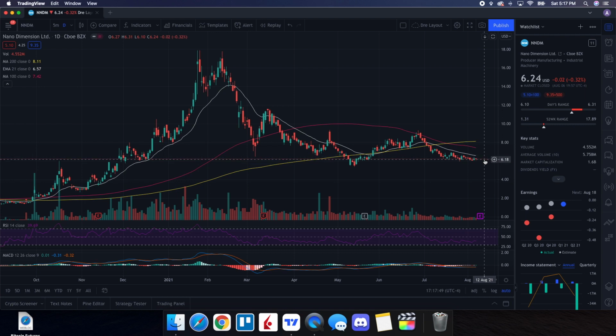And if you want to get into this play on the swings, pay attention to $6. And if it does decide to pull back, getting into the 5s and so on, I feel this is great for anyone that's going long on NNDM as well. So let's see what happens going into next week.